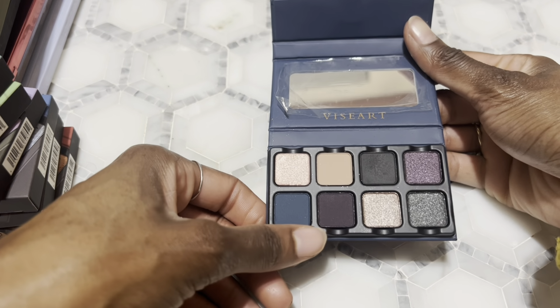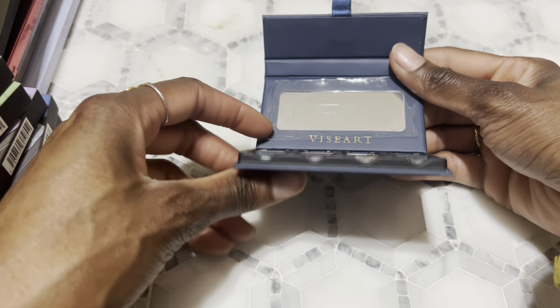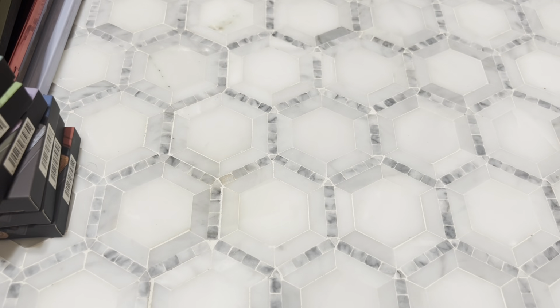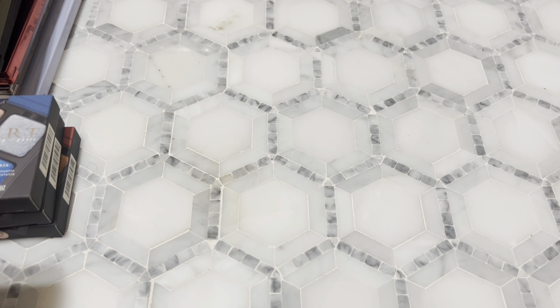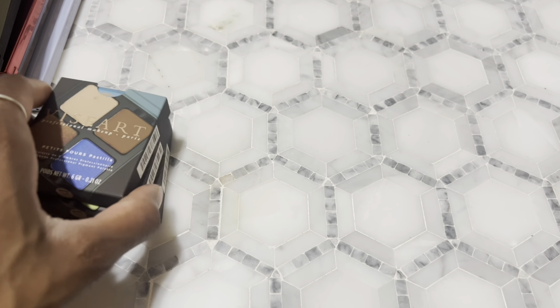I mainly want to try the blue and the purple. Y'all know that's what I'm most excited about with this palette, so maybe when I try it again, I'll like those, but I wasn't that big a fan of the black in here. Now we're going to get into the newer palettes they came out with, and then the holiday palettes from the year before in these little packaging.